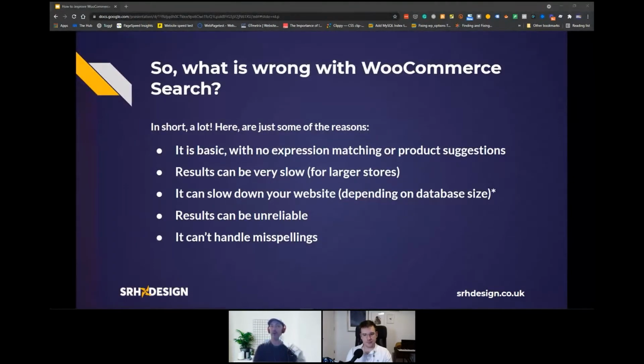They're working on trying to improve this. But again, it's basic. There's no expression matching, or product suggestions. Results can be very slow, particularly for larger stores. Normally, if you start going over 4,000 products on a WooCommerce store, or even up to 10,000, don't expect much from any of the normal basic search that's built in. There are plugins out there that can do inverted table searches, but even they have their limits.